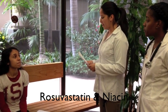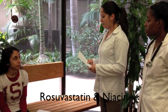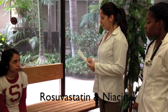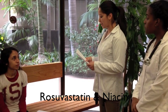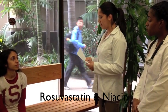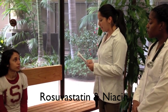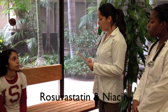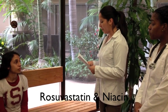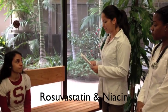There are some adverse side effects that may occur while taking rosuvastatin. Although uncommon, you may experience headaches, nausea, constipation, rashes, loss of strength and energy, and other GI disturbances. In addition, since you are taking niacin as well, which we'll be explaining a little bit, there is an increase of developing a more rare adverse effect called myopathy, which is a muscular disease resulting in muscular weakness.